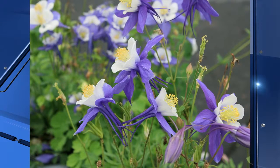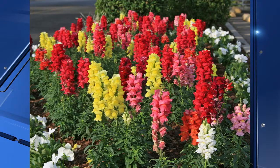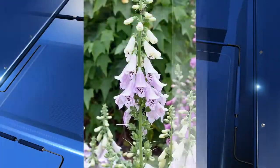We've also got columbine. Now, a lot of times columbine is not that red color, but they're also attracted to blue and also purple. White are very attractive. So that one's a good one for early in the spring. Another good one, this is an annual type plant, so it's only going to last one growing season. This is snapdragon. It's really, really pretty as a bedding plant. It's also a great cut flower, but again, it has that tubular type shape of flower to it.